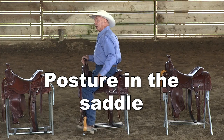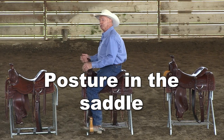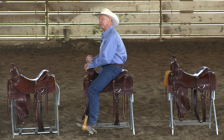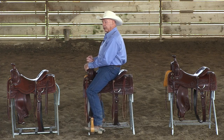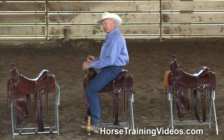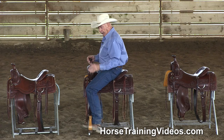Okay, so when I'm in the saddle, first thing I'm going to do is get in the middle of the pocket. And if it's a well-designed saddle, it's going to be easy to feel that sweet spot in that pocket. Like right here in this saddle, I'm in it, and this just feels really, really good.